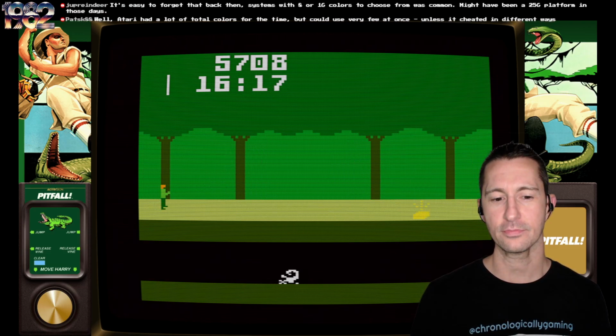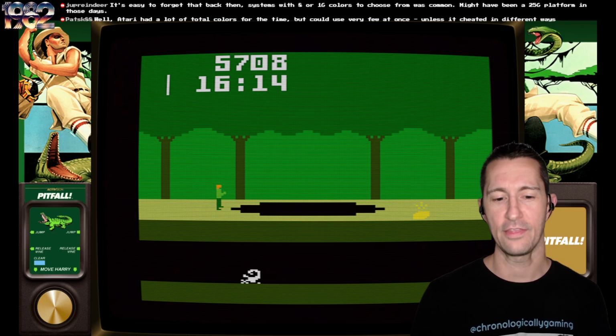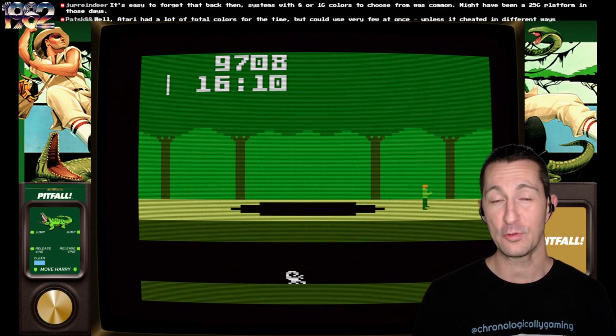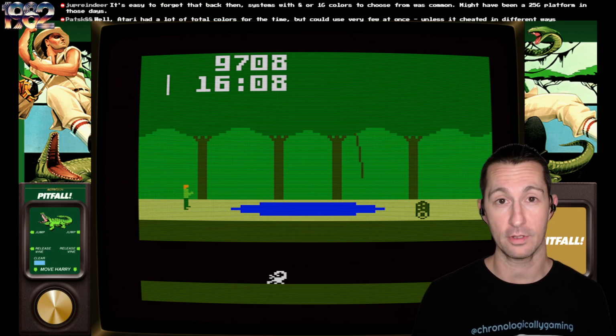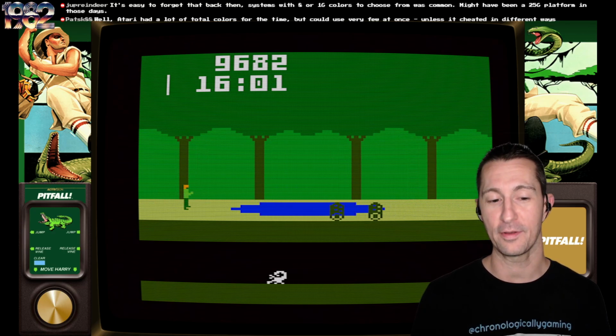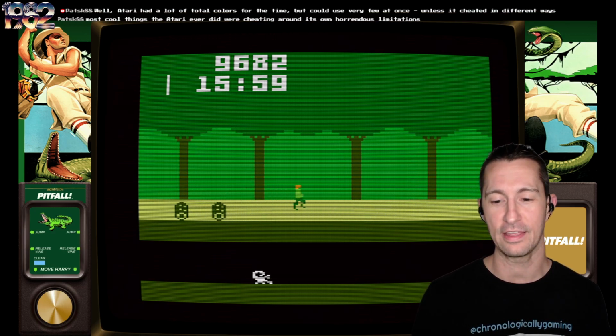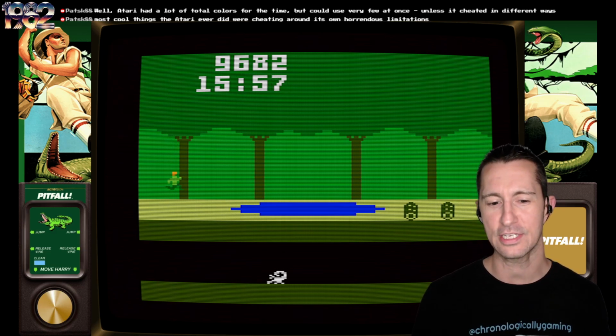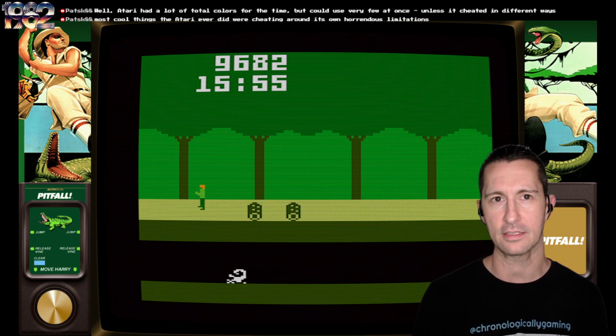There we go. And at this point, this style of game, going from one screen to the other, there's only one other game that plays like this. There's Pitfall on the Atari VCS, and then there's Smurf that's on the ColecoVision. That's it. There's no other platformers that play like this. It's a very, very small window of platformers. That's why this is still so unique of all the games out there.